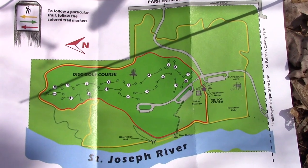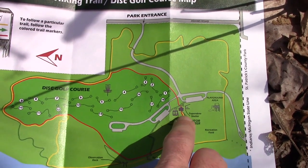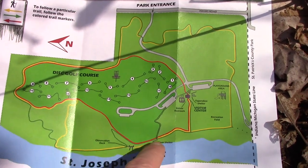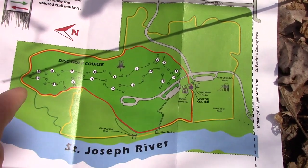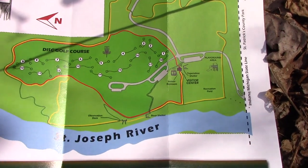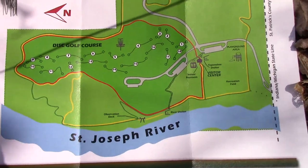So here's a map of the park. We're standing right in this area, just on the backside of the visitor center. I'm going to take the green trail that runs the outskirts of the park all the way around the outside. And that trail length is approximately 2.2 miles. Whoa, blown away.